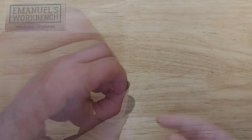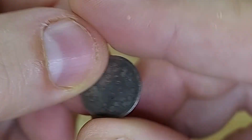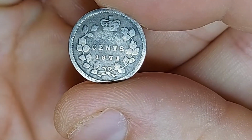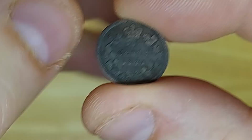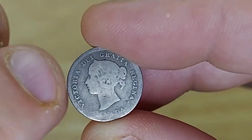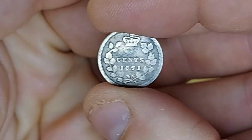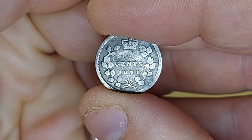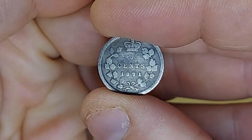There we go. This little tiny thing is a silver 5-cent coin from 1871 with Queen Victoria on the obverse. This is one of the last five coins that I need to complete my silver 5-cent collection.